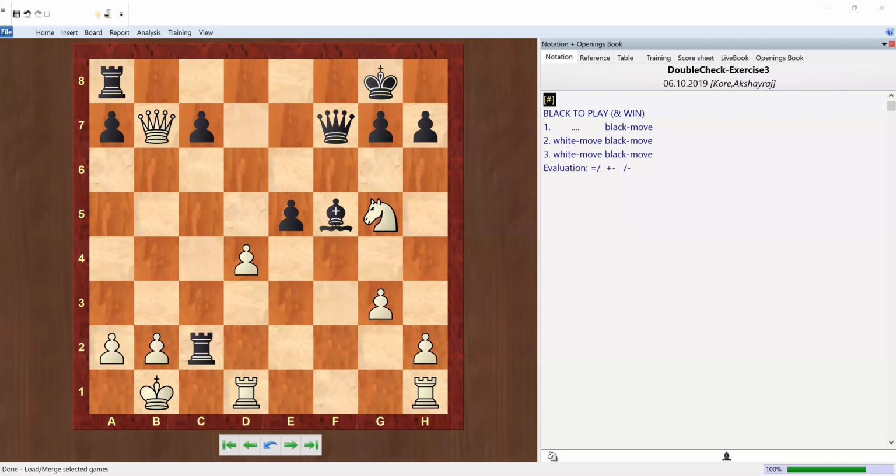probably almost all of the class was able to find out the right continuation in this position. So that's a very promising sign, and good job everyone, by the way. So how about let's just take a look at it, and then we can move on to the next section or the next topic that we'll be studying. Okay, so last week's homework was centered around double check.